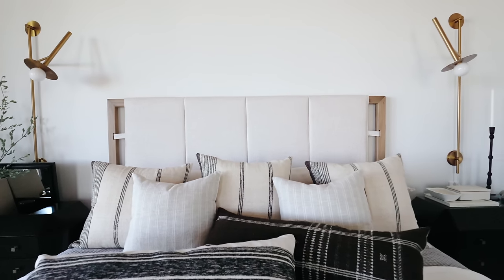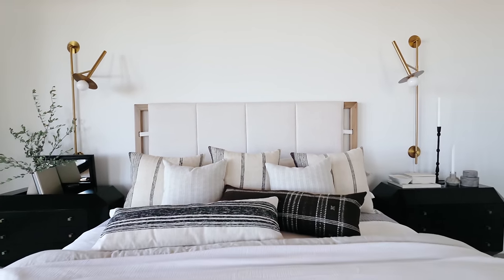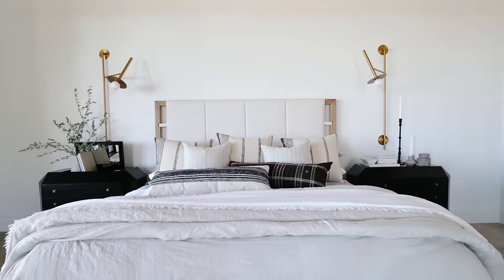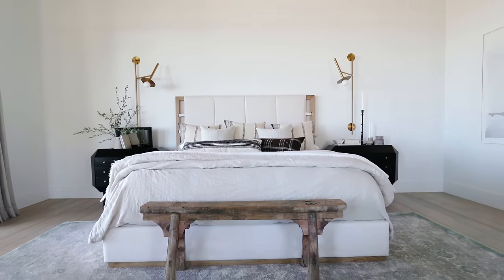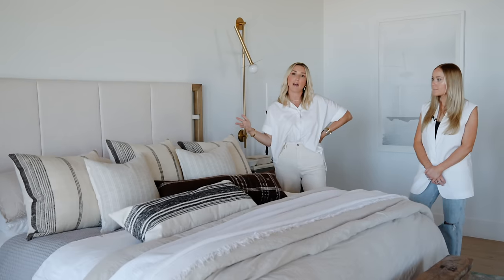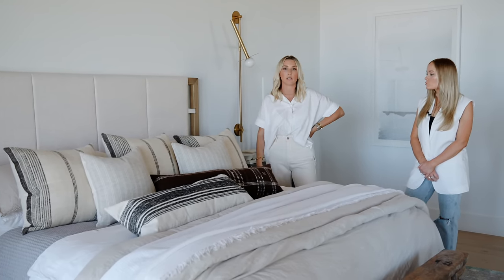And then just talking a little bit more about the bed. The key to a good bed is layers, always. We have a course on Organic Desert Learning, which is my personal learning platform, where you can learn how to style like we do and how our designers style as well.